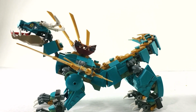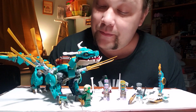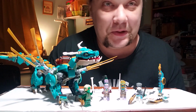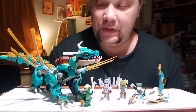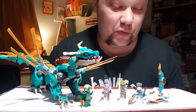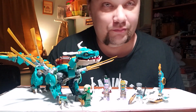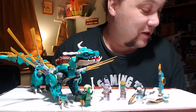So let's head back to the desk, give this a final evaluation. We are ready to give this a final eval, but first, my final thoughts. This is a really great set. There's a lot of characters, a lot of character. The dragon just has personality. The figures are really nice looking. Yeah, this is a great set. Let's just move on to the evaluation because I'm going to spew all over this anyways.